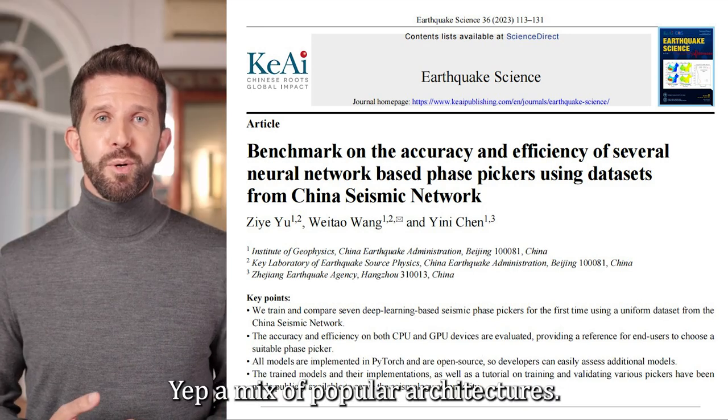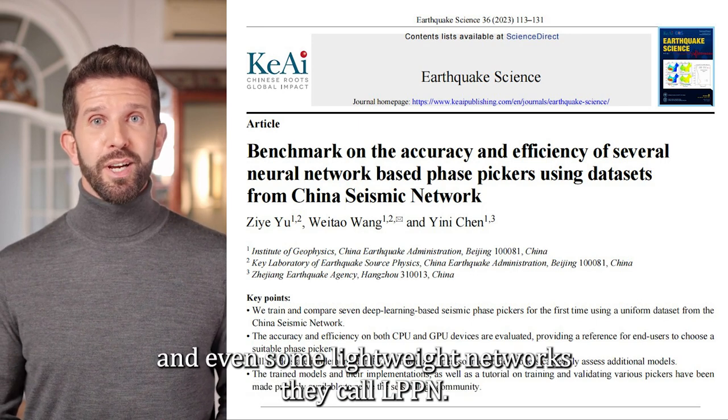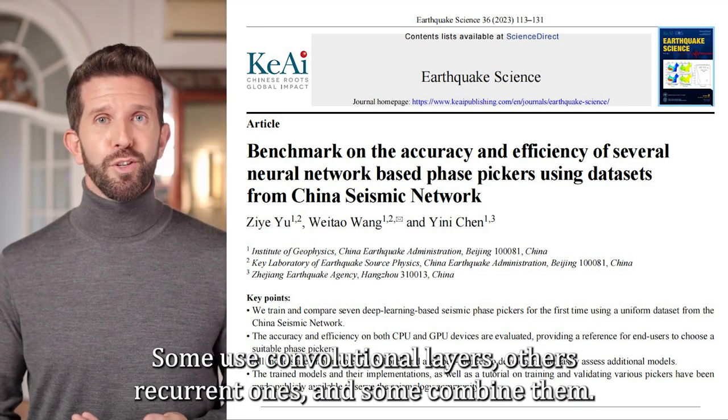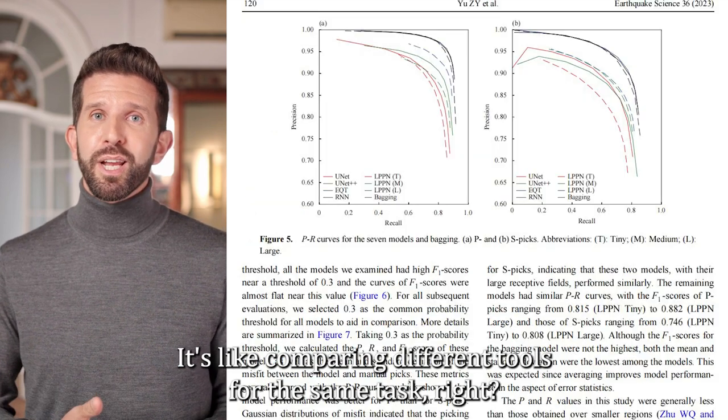Yep, a mix of popular architectures. We've got UNet, UNet++, RNNs, EQ Transformer, and even some lightweight networks they call LPPNs. And they're all doing the same job, just using different approaches? Precisely. Some use convolutional layers, others recurrent ones, and some combine them. It's like comparing different tools for the same task, right?